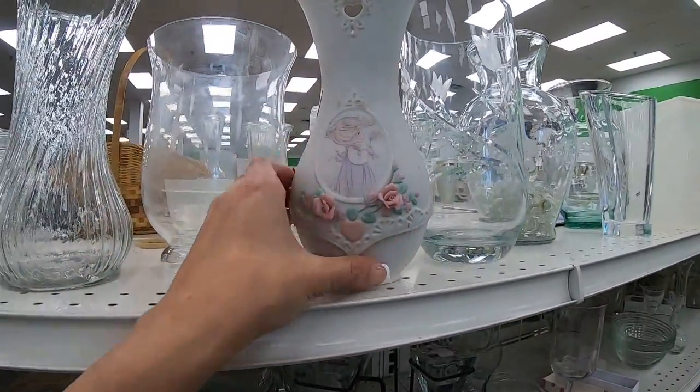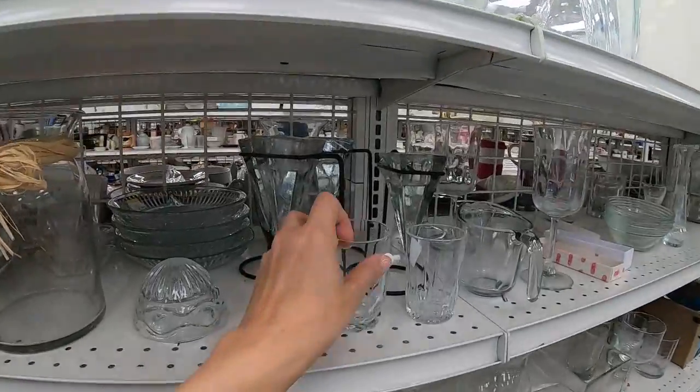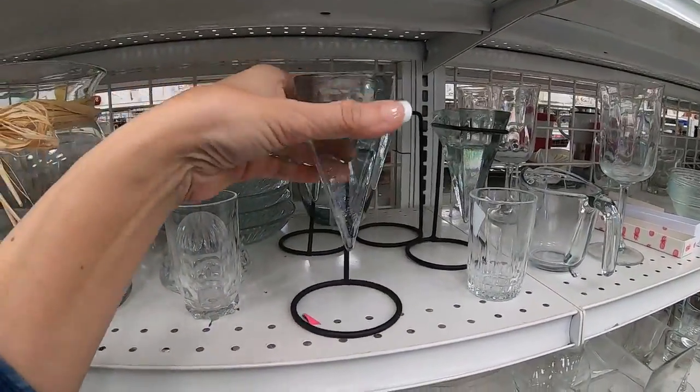It's just a little Precious Moments, or is that Holly Hobbie? That might be Holly Hobbie. Vase, which I don't think they bring a lot of money. Okay, back to glass. I hope this video doesn't bore everybody with all the clear glass.